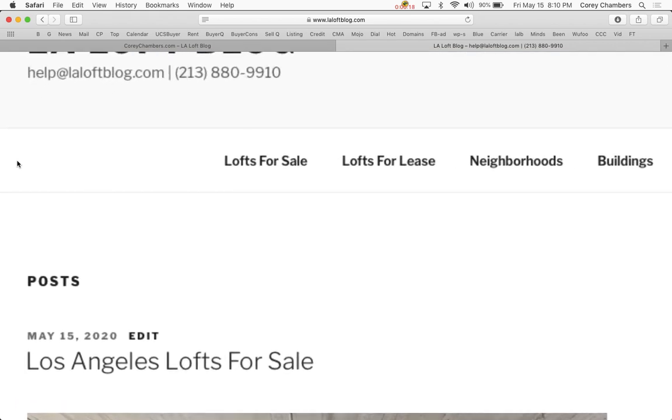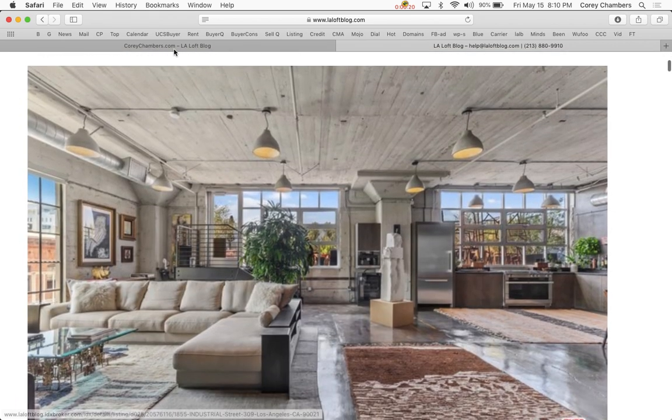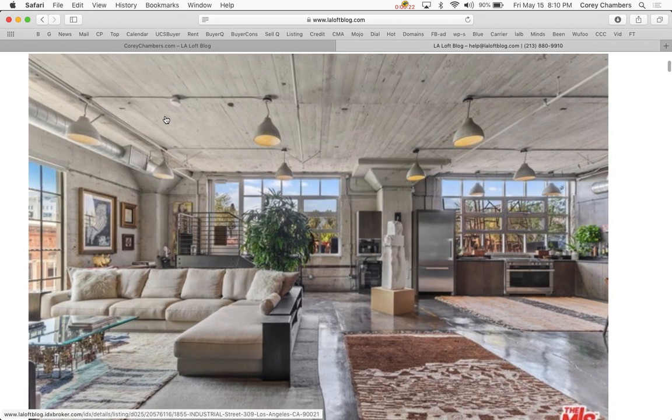Los Angeles lofts for sale. If you see any properties that are of interest to you, let us know. We will gladly send you a property information packet on any loft, condo, or house, or we will arrange for a private preview upon request.